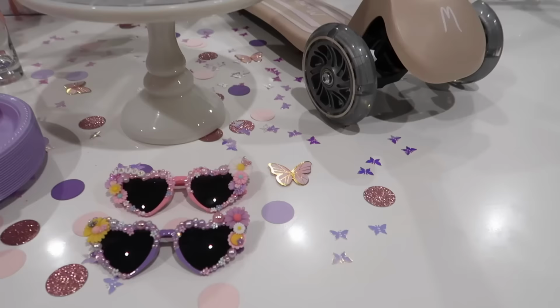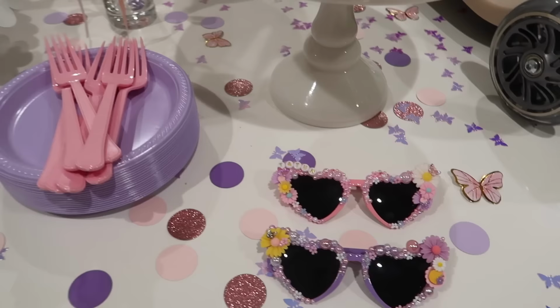These little butterfly confetti I got from Amazon. I'll link everything below, but everything was really inexpensive, and it turned out so cute.